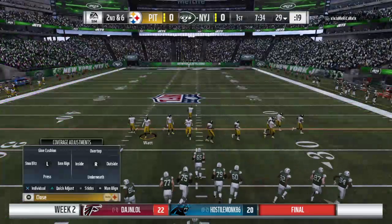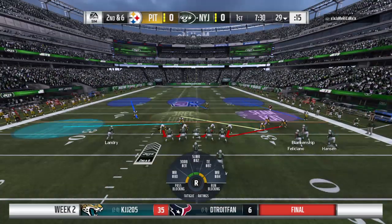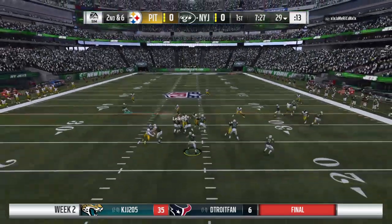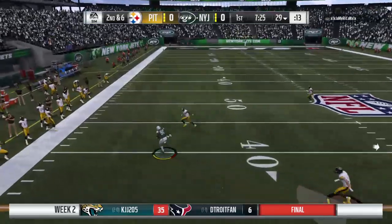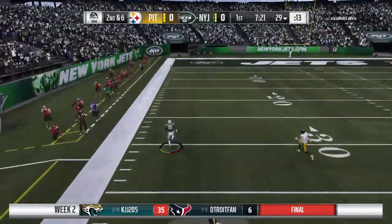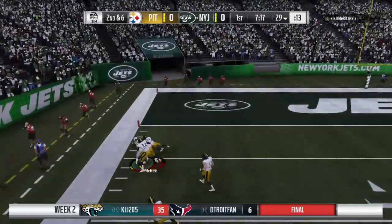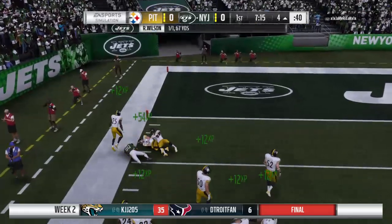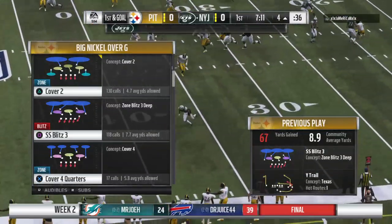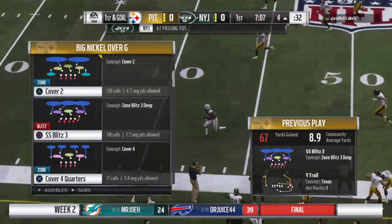2nd and 6, just inside the 30. On 2nd down, here's Wilson. Looking for the out route. It's completed to Landry. Jarvis Landry, the 30, 10, 5. And he takes it down deep into enemy territory. A big play there on the catch and run. 67 yards.